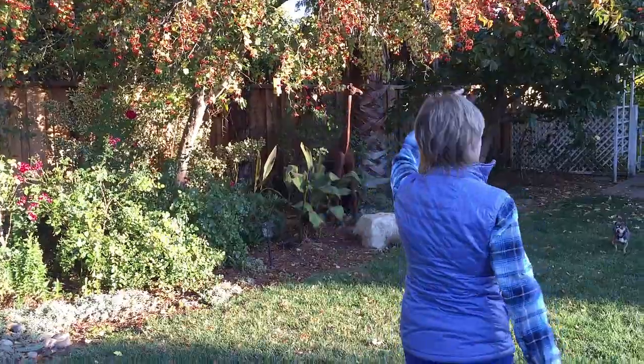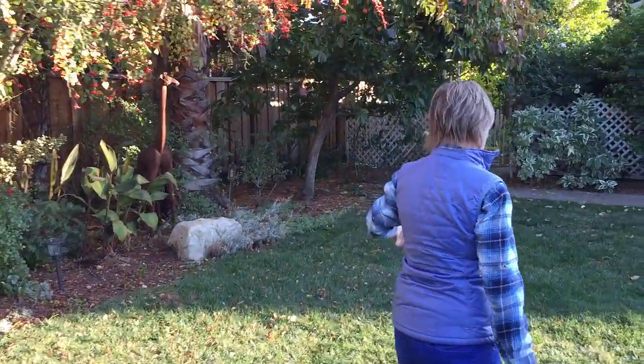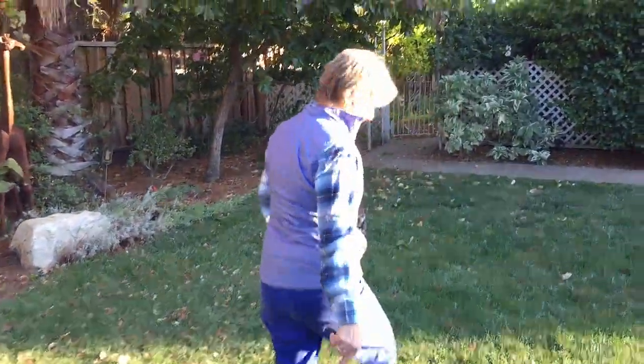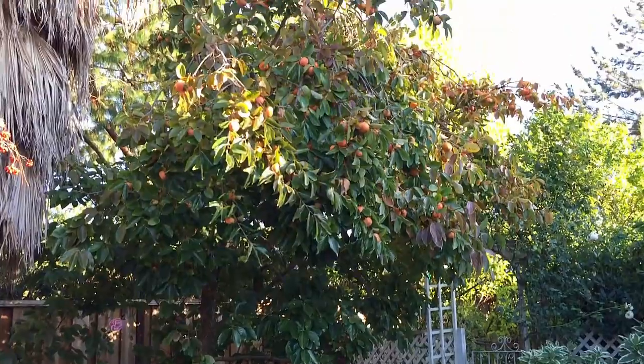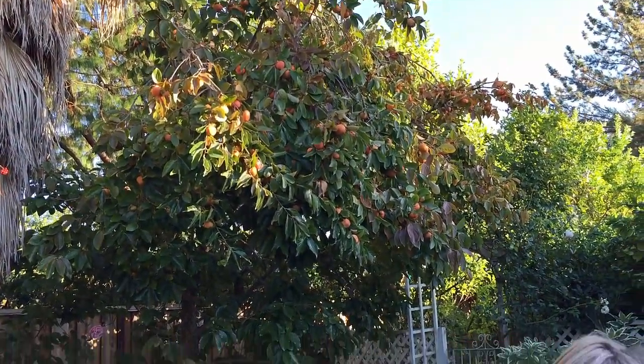And then next to that, we have our Fuyu persimmon tree. Watch out here. We have our Fuyu persimmon. It is absolutely loaded this year. Now the persimmons are funny. There's two types, the Hachiya, which are the teardrop-shaped, and those you have to wait until they're really soft and kind of pulpy inside to eat. They're really good. But these are best when they're firm.